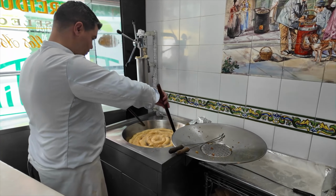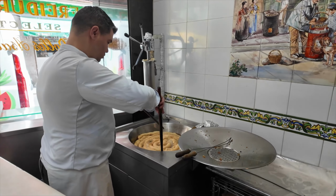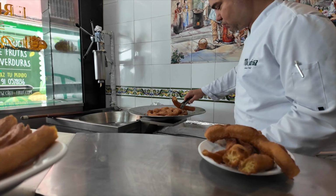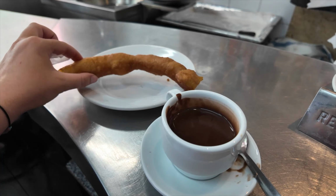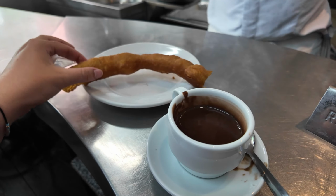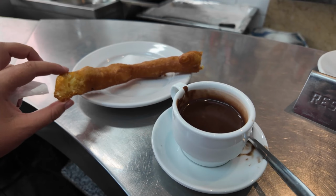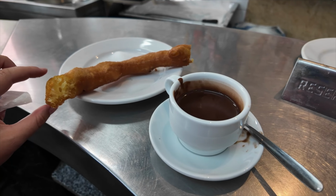So apparently the best way to eat them is made fresh. So literally they've just been making them fresh for us, and then we've got the hot chocolate as well to dip the churros in, and this is really good. The ones that he's making now, they're called porras, and it's very similar to a churro. It's traditional to Madrid, only made in Madrid, and it's a lot harder to make. And apparently it's a lot better fresh. The guy who made them said that he prefers these to churros, so let's find out.